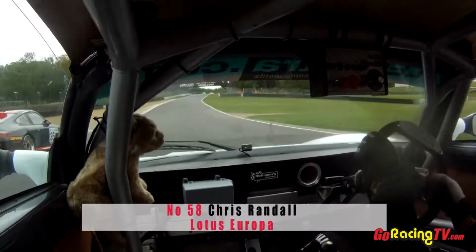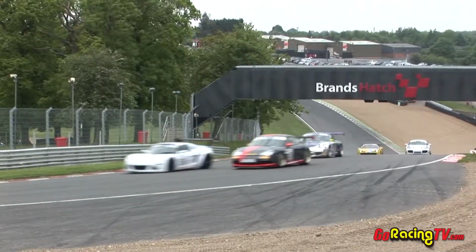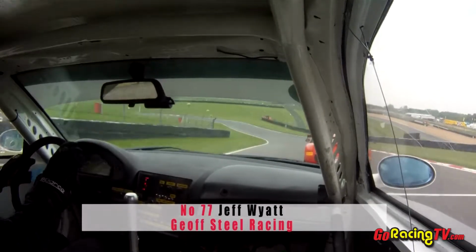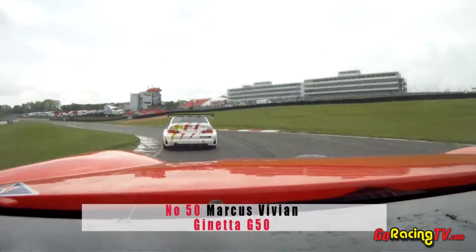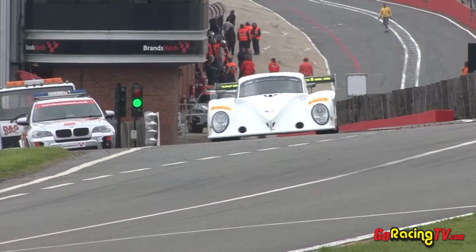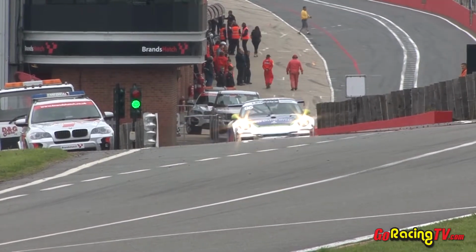We're on board with Chris Randall. So Chris going through on the inside of another Chris Bentley as they go up through Druids. Pete Smallwood behind, and this is the GTA leader. Jeff White in the BMW, prepared by Jeff Steele Racing, goes through. Now Bob Berridge has taken over. Let's go down and join Nigel Mustill, who Bob's just taken over from.